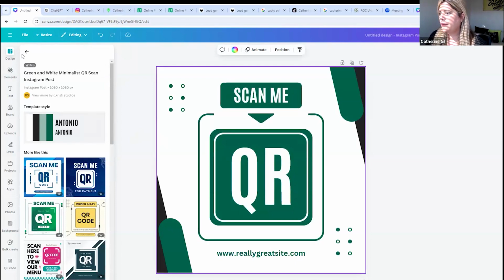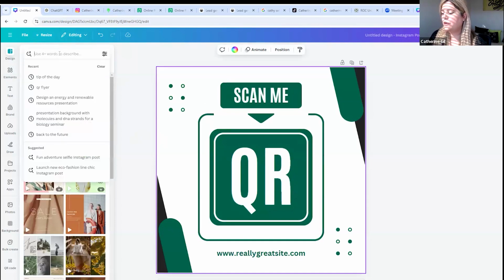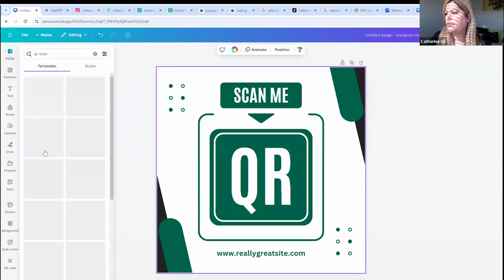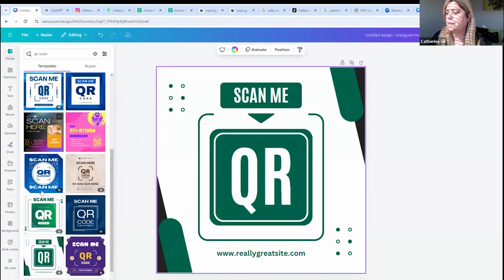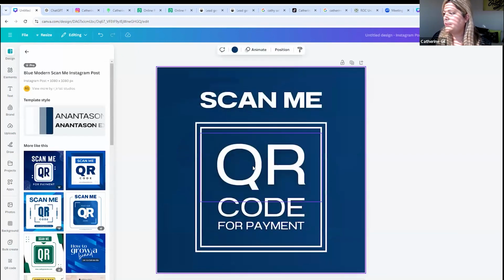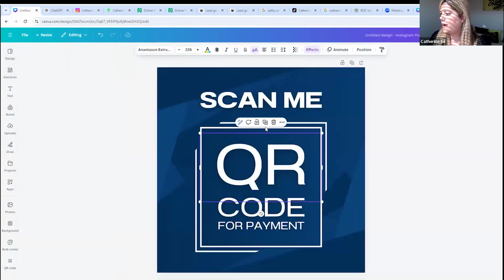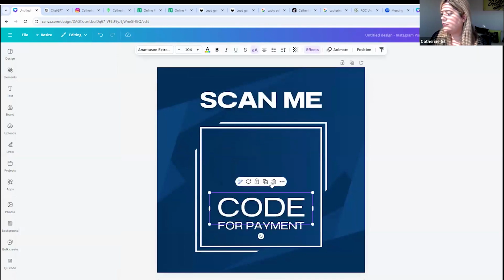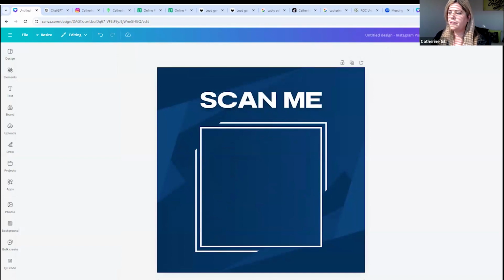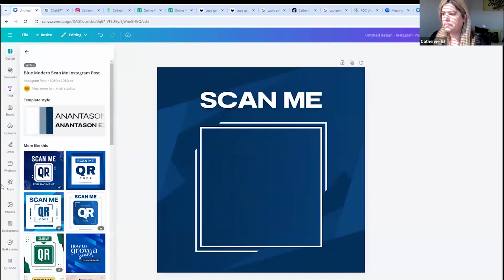With Canva, you can go right here under search and write QR scan, and it'll give you a whole bunch of different looks that you might want. So let's say I pick this one. Now, I have the paid version on Canva, so I don't know how far you'll go if you don't have it, but I think it's $12 a month, and it's really worth it. I use it every day.